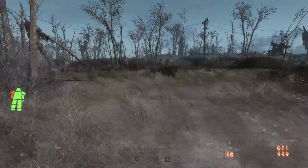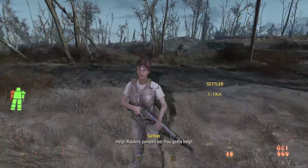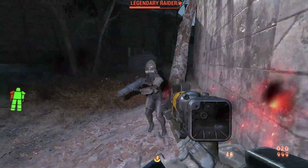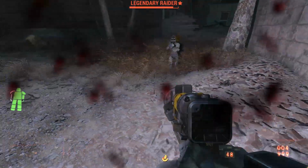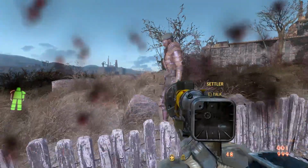Now sometimes you can come upon a settler who runs up to you asking for help. Help! Raiders jumped us! You gotta help! If you head towards the random encounter hotspot, you can find a couple of other settlers under attack by some random enemy. In this case, it was raiders. Once you kill the raiders, you can then talk to the settlers who offer to join your settlement.